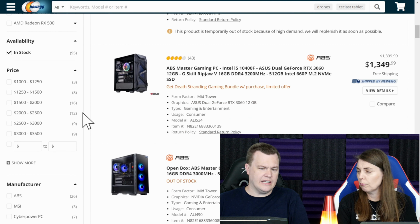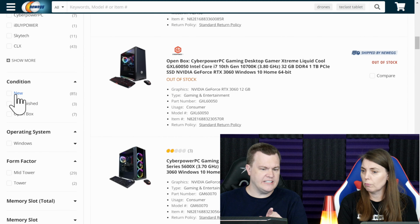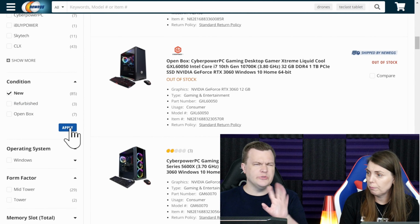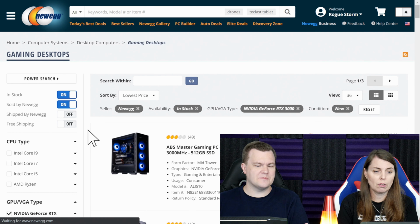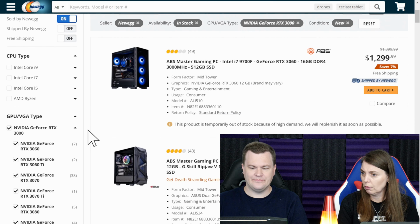And actually, that's an open box machine. Condition, new. I don't want used or open box or customer. Open box are just returned items the customer sent back. You never know what you're going to get.